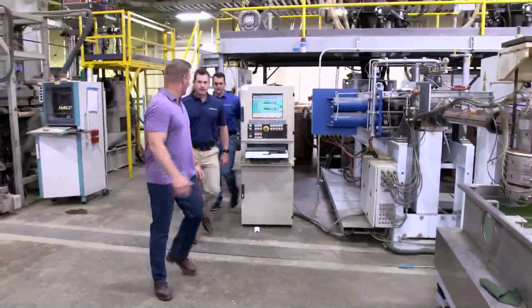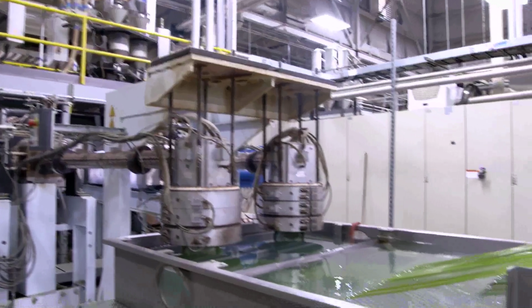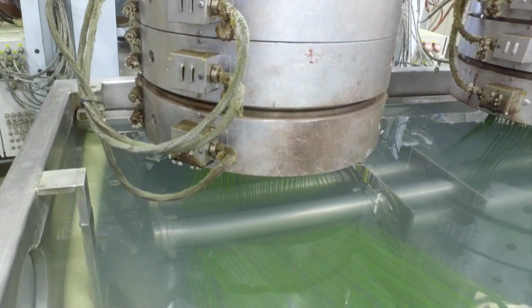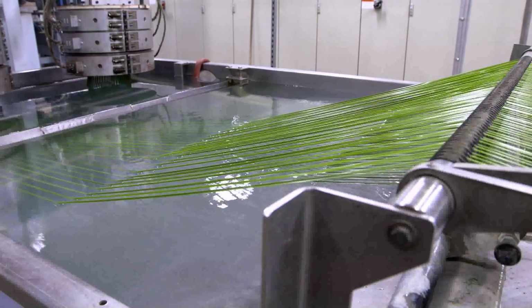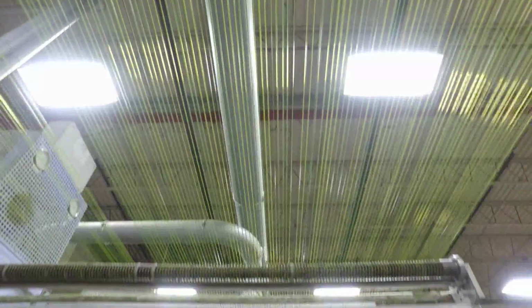It's like a maze in here. Yeah. So this is the end of the extrusion headline. Now you remember earlier the pellets were going through the hopper, now they're being melted down into a liquid form, right? So now as they come out the spinneret and hit the water bath, it's a solid material. It solidifies as soon as it hits the water. So it's a liquid and then boom, it hits the water and solidifies. Now it's solidified, now it's a yarn.